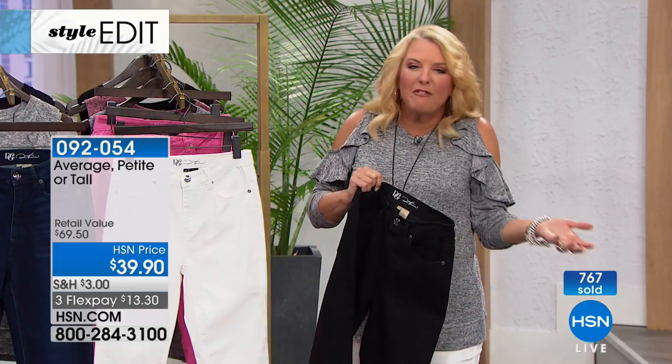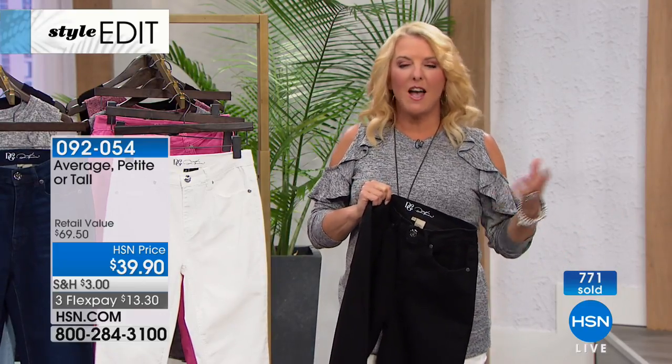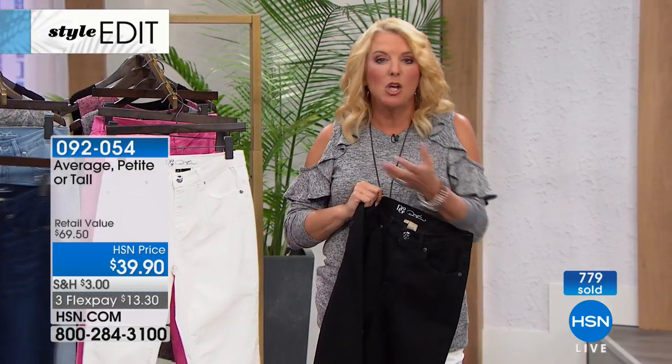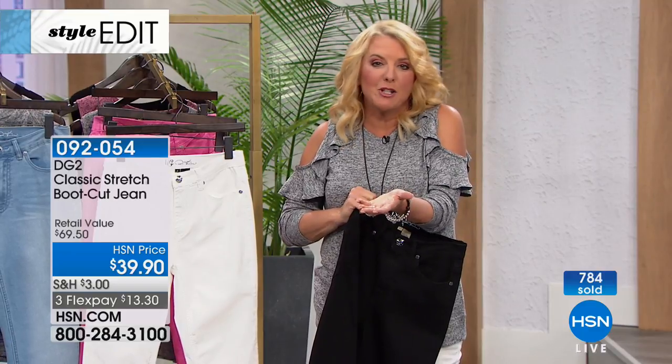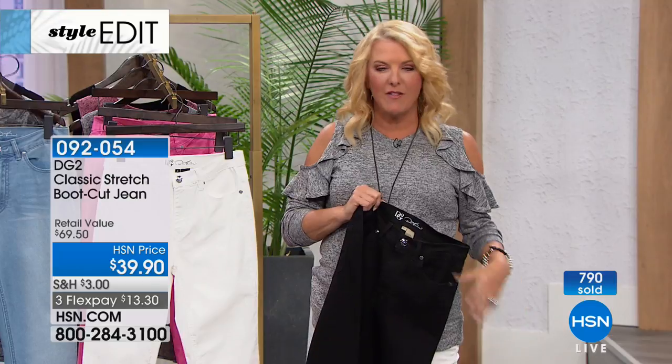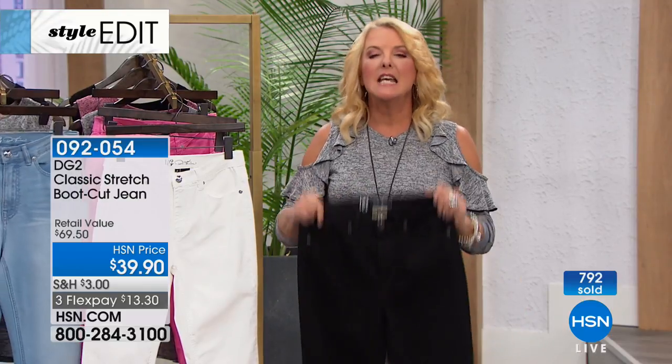You just want to go out and feel your best, right? Imagine if you haven't worn jeans in years, now you can rock them. If you've got jeans and they're really uncomfortable, switch. This is the perfect price to do it at $39.90. You think, oh my gosh, there probably should be a one in front of that, and then I'll believe they're that good. Get them at home.